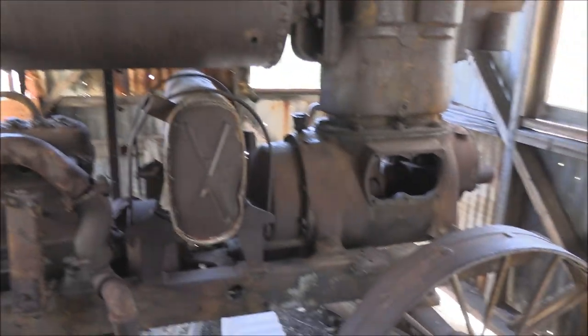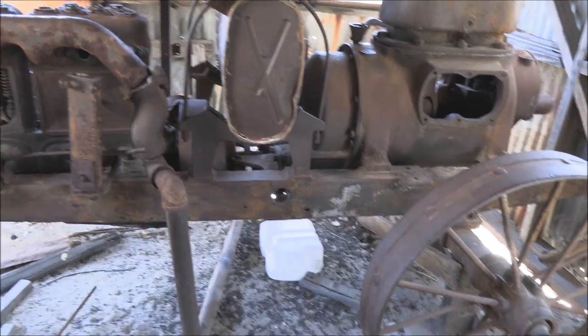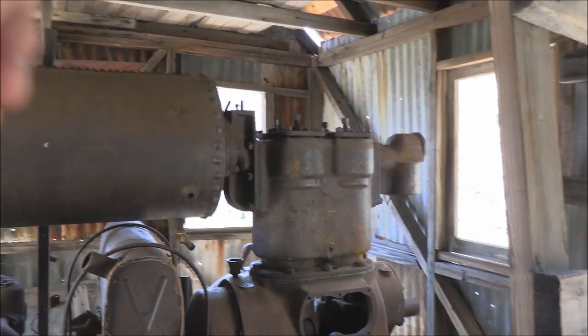Pretty neat though, huh, Mike? What is that, a pump or a generator or something? Pretty neat. A little four-cylinder pump for it. There's a couple eight-cylinder motors down the hill.